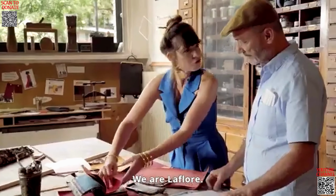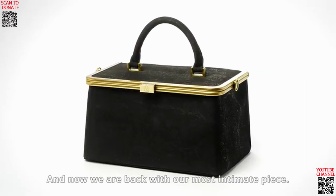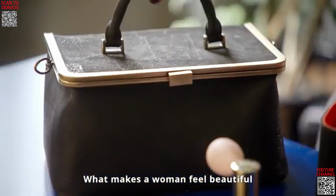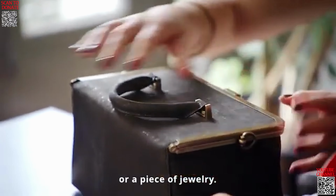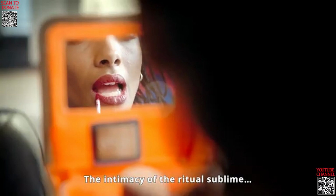We are La Flore, designer of the Bobo, the Bébé, and the Trolala. And now we are back with our most intimate piece. What makes a woman feel beautiful comes from within. Perhaps it's a memory, a scent, or a piece of jewelry. It's different for each one. The intimacy of the rituel sublime.